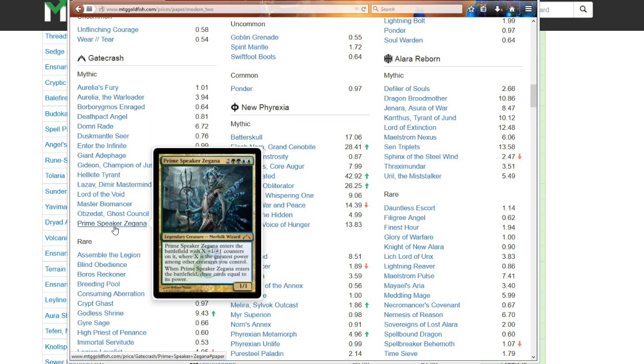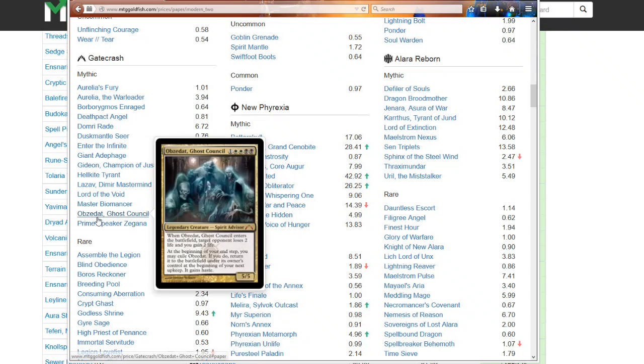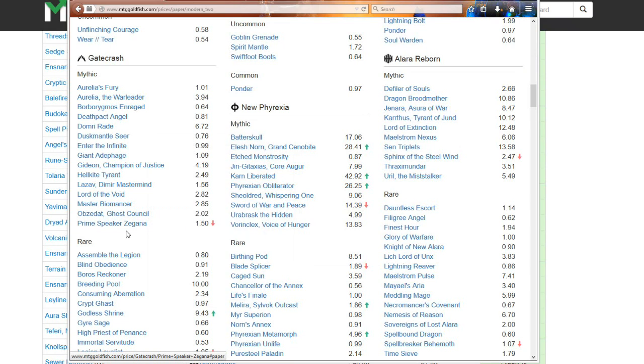And of course, with drawing cards in Commander, so many players love to just draw a lot of cards. That's why you have the Reliquary Towers and the Spellbooks and yada yada yada, so your maximum hand size can be as high as possible or infinite. And then Prinespeaker Zagana can draw you so many cards, and you can combo off and whoop-de-doo. So there's Prinespeaker Zagana at $1.50. I think it is probably the best pickup out of Gatecrash.